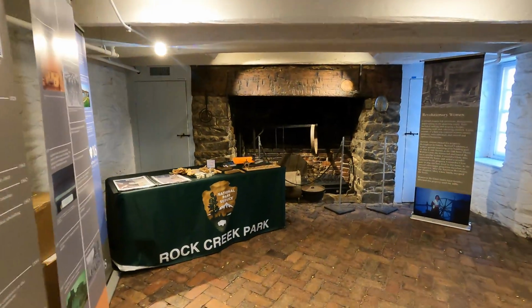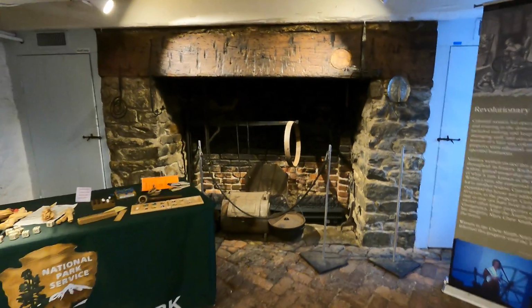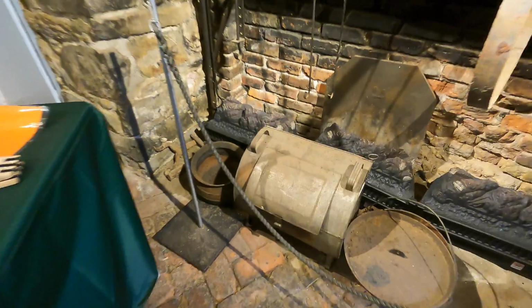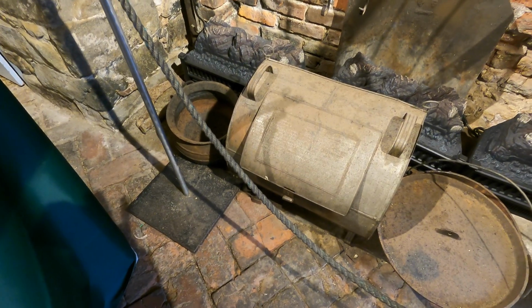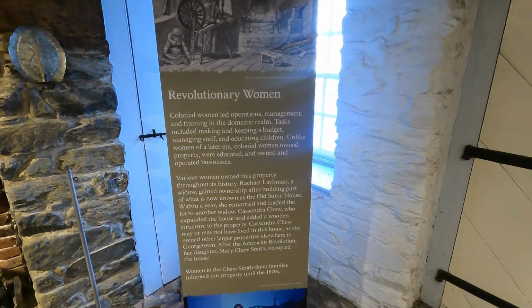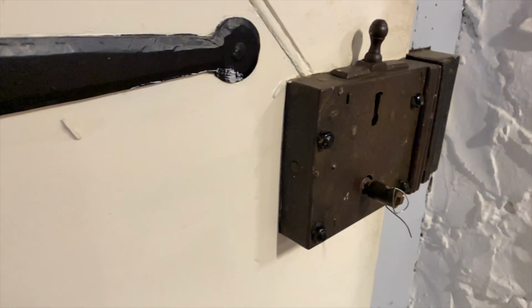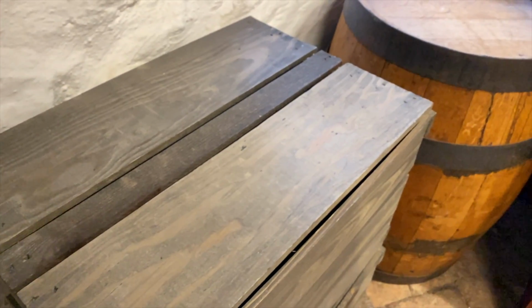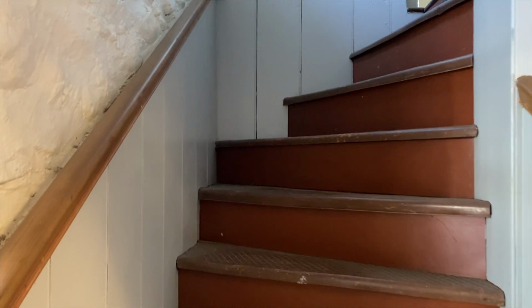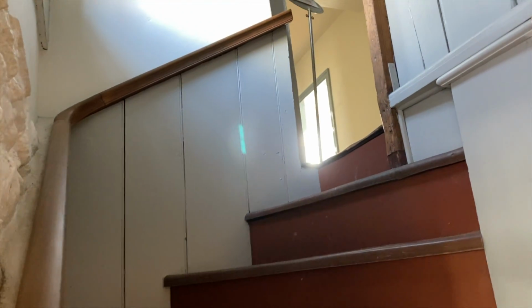Okay, we are inside, and okay, just a small room. Obviously the kitchen, big hearth right here. A few write-ups in here. There's an upstairs, but you can't go up there. Staff only.